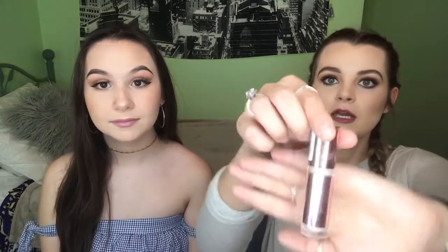This concealer I just started using and I fell in love with it. It's the Makeup Revolution Conceal and Define. This is extremely full coverage. I got the shade C1, and I use it for highlighting, to brighten up under my eyes and my forehead, and it's very good and affordable. I definitely recommend it.